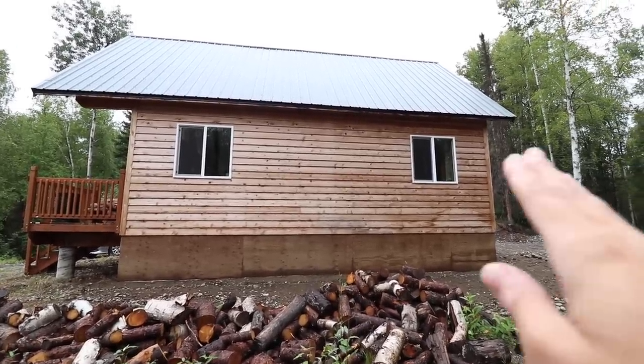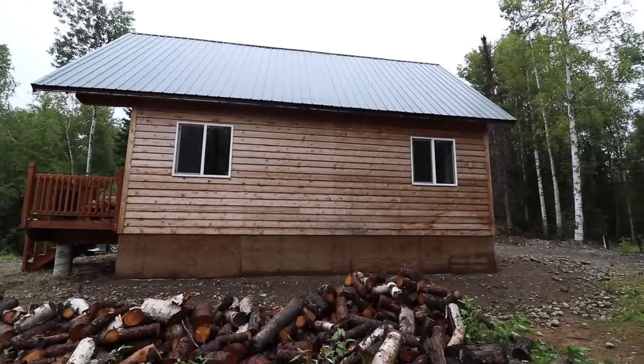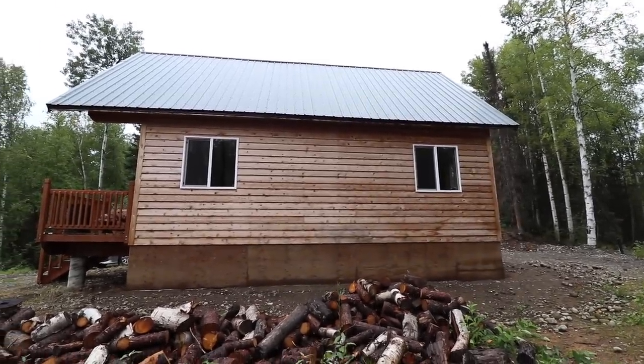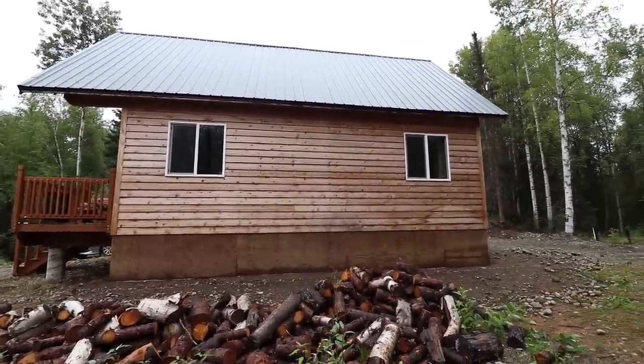So we will probably come right underneath the roof and have another metal roof coming down off that addition so that we don't have to mess with that at all. But right now, that's kind of what we're thinking, is doing an addition to the cabin on this side for now.